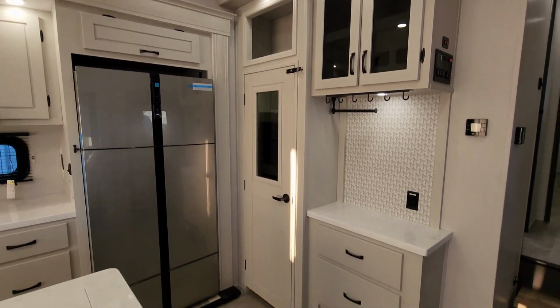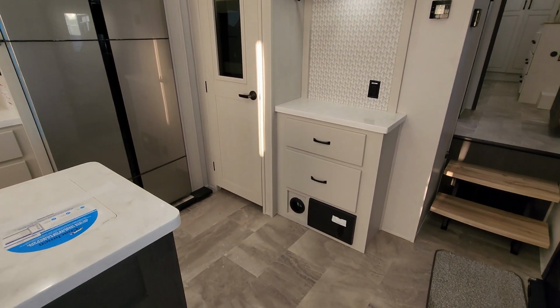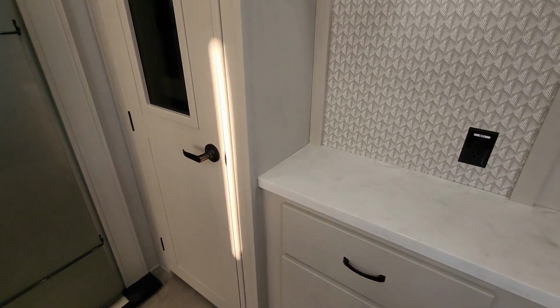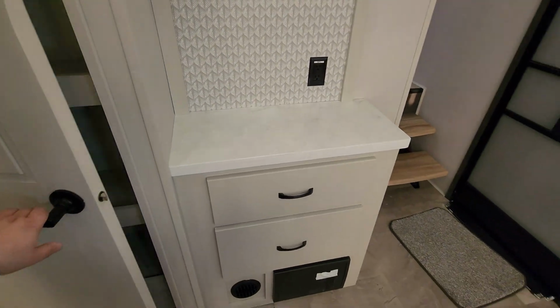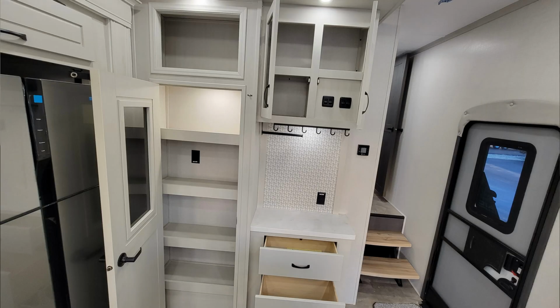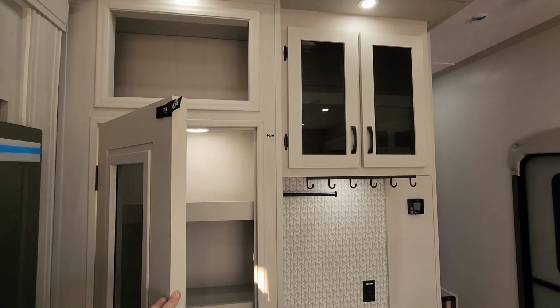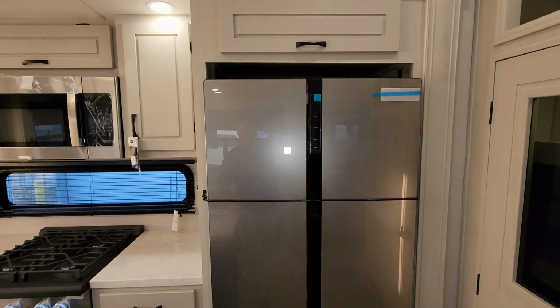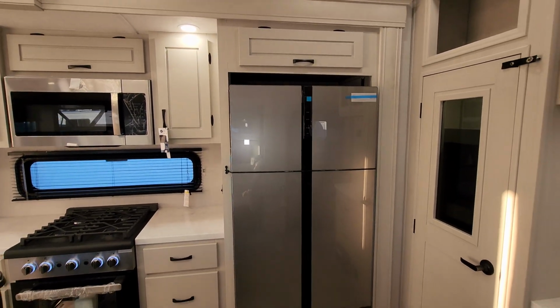It's pretty cool. You're going to have electric box, the breakers and fuses down below. You'll notice your heat ducts coming out, some of the cabinetry, some more drawer space, and then you have a decent little pantry space right here as well, and some overhead cabinet space. You got a very nice refrigerator with some storage up above.